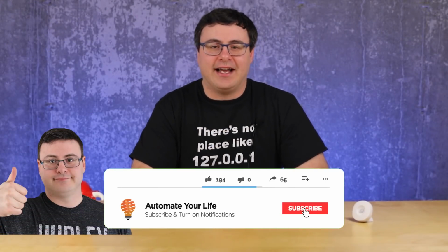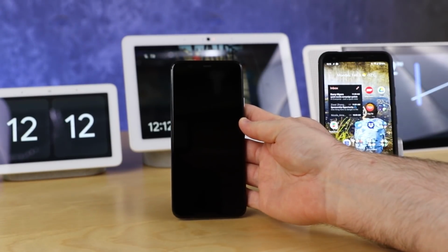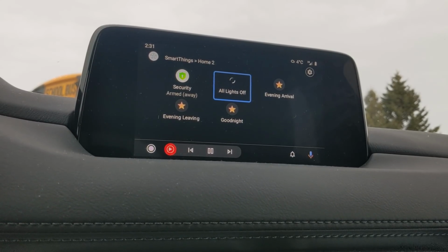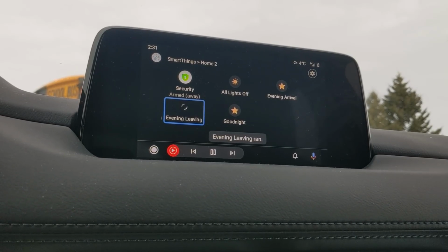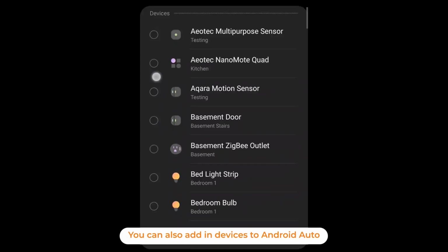It's a pretty big deal to have Samsung SmartThings in Android Auto, and while the experience isn't perfect, it was pretty good. Now, I have a Pixel 4 XL that I'm using with this, so it's not only limited to new Samsung phones like many people thought when the feature was announced, but it took about the first day before I started to get scenes executing correctly, and I still have some issues, and it seems to be related to just how long a scene is going to take to execute. When I've had more devices in my all lights off scene, well, that seems to never work, whereas my smaller or shorter scenes or routines, they seem to work just fine.